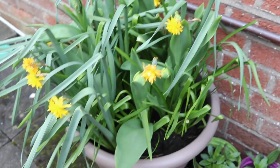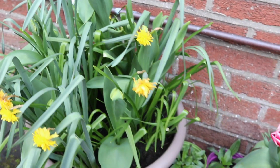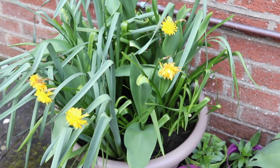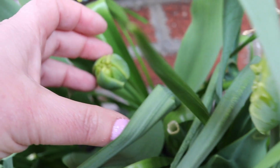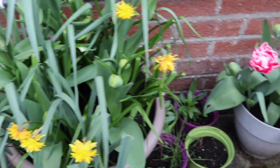And then this is another mixed pot. So see how messy it looks. But it'll be fine. I don't want to pull out the daffodils because I want to let them die back, and then see what happens. Another one of those ones. And I have a few different ones. This could be a double-headed tulip. Oh, see, I feel like I have a lot going on in that pot. So next year it'll be a lot simpler.